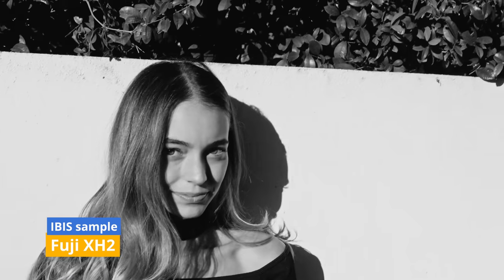Both have IBIS, and I say they do a pretty decent job. I like having IBIS in my camera in low light scenarios because instead of raising the ISO and introducing noise into the shot, I like to keep the ISO as low as possible and rely on the IBIS instead.